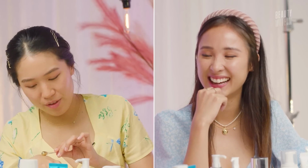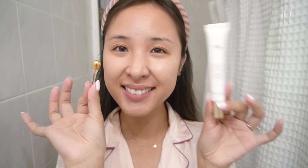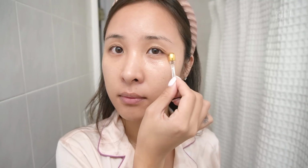Wait, I'm already drifting off into sleep and this is only the back of my hands. Wait, why have you not made me use this yet? I told you about it. Yeah, you have. This is in the same range as my favorite ampule, the Propolis 33 Royal Vita. So this is the eye cream. Don't need to say more about it.